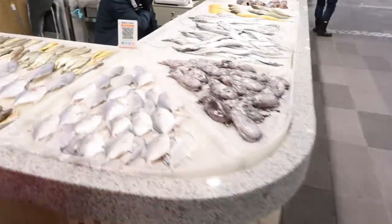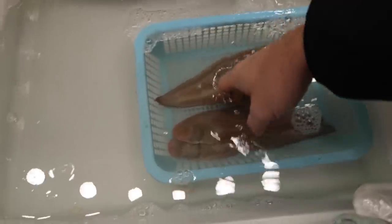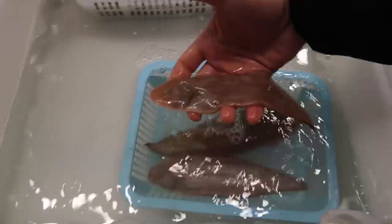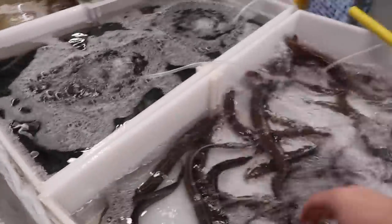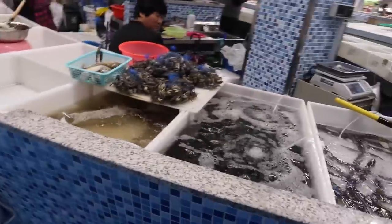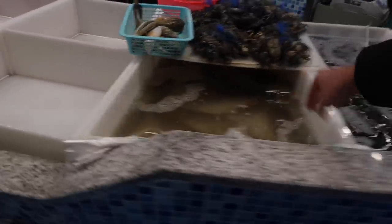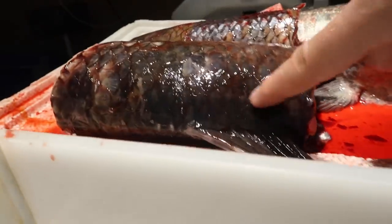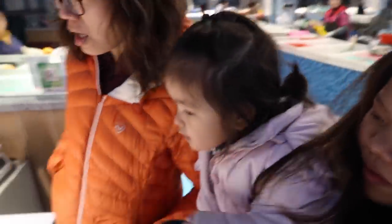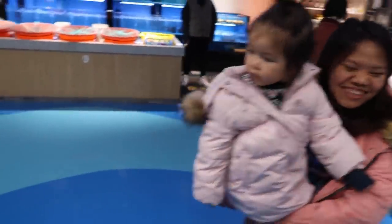Hello. Oh, what are these? Look at these fish, honey. They're flat. Flat fish. Wow, right? Look at this fish. Whoa! Fish was fighting with Daddy. The fish won. Very strong, right?